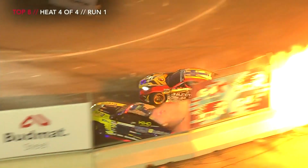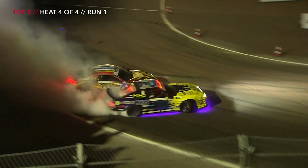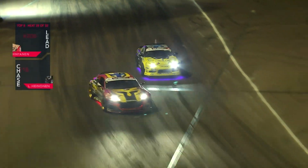Checks himself up on the inside as Laurie Heinen gets into the wall on outside zone 4. Absolutely door-to-door business as they fight this one out tooth and nail all the way around. Rintanen gets onto the door once again across the line. Wow, and he's so close, he can take a bigger risk here, and if he pulls it off, he'll win this battle, but easier said than done.